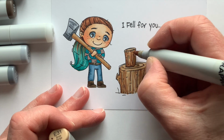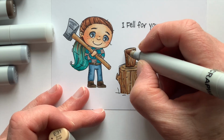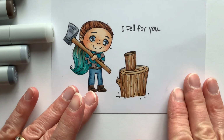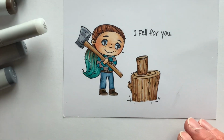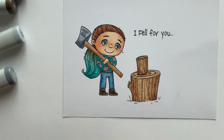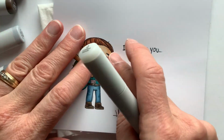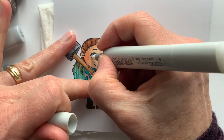You can always come back and try to smush it one more time, but it's hard to add that texture back in once you've made it disappear. So just be really cautious about that. So on her, let's see, I am going to grab a tissue. I'm going to try to take a little more of this blue off the eyes.